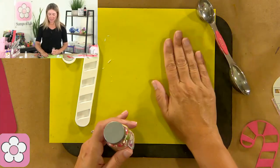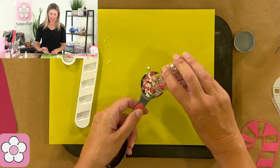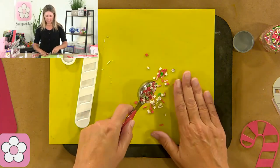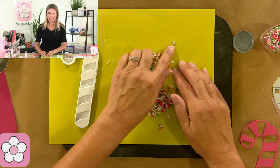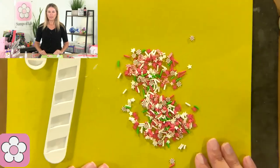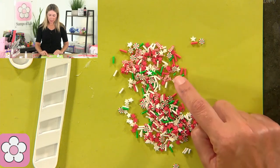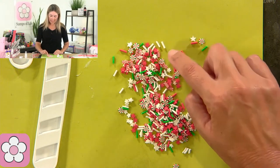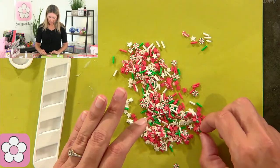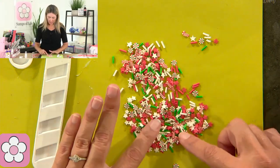There are 5 tablespoons in here. Okay, 5 tablespoons. This is the polymer clay. These are the clay pieces. And let me show you what they look like. So I'm going to pour them all out. So we have mini candies, like your stencil. You might want to zoom in, yeah. Okay, well, hang on. He's going to zoom in. There we go. We have mini candies. We have white stars. We have red sprinkles. We have green sprinkles. We have candy canes. We have white sprinkles. We have red stars. These are all little clay pieces, you guys. I think that might be it in this one.